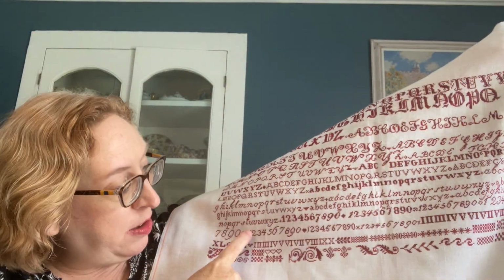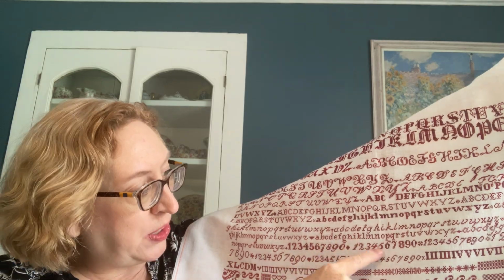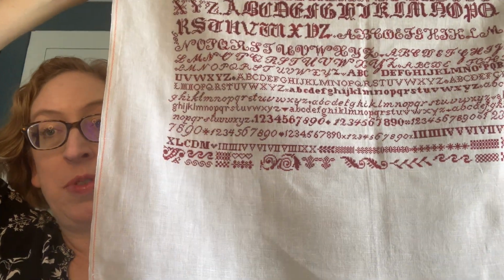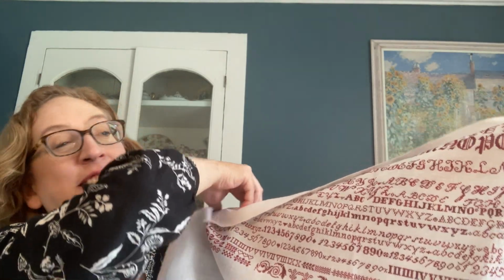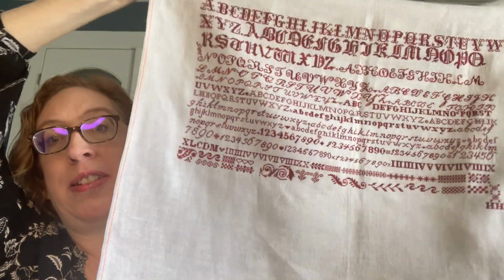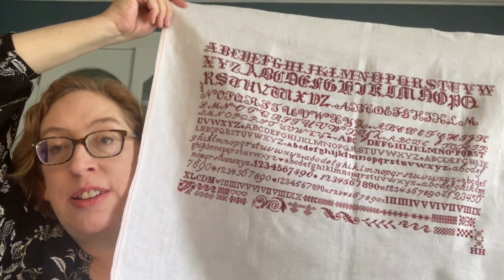So last time I had finished up through, I think, maybe 2 sets of numbers. So I finished all the numbers. And now I've gotten down into starting some of the borders, which are so much fun. And I did change the initials over here. On the chart, this is HA. I changed it to HH because I'm HH. So yeah, it's been a while since I've worked on this. I want to get back to it because it's just so much fun to work on.